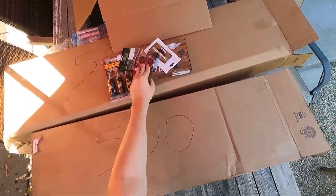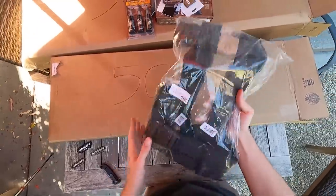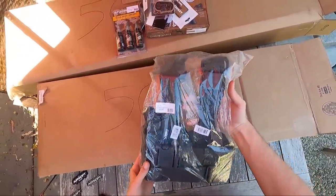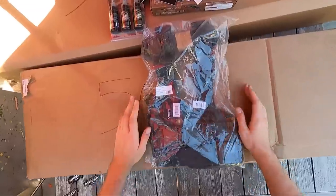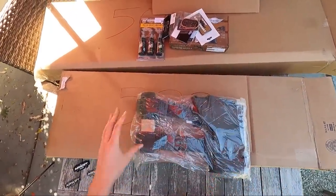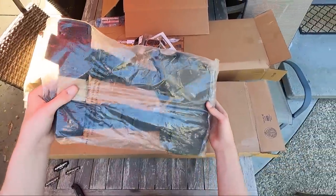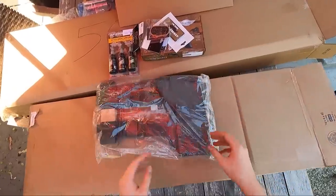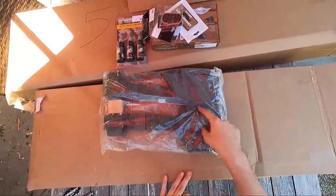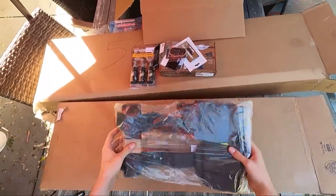Pretty cool. All right, so next up we have some kind of, yeah, it looks like a chest rig. Pretty cool. Oh no, I'm way wrong. It is a drop holster. So you can obviously pair this up with your belt, I believe, or this is a belt itself. I'm not 100% sure. And then you just put this on the side of your hip along with these extra, I guess these are extra magazine holders. So that's maybe something we'll be getting at the end of this box.